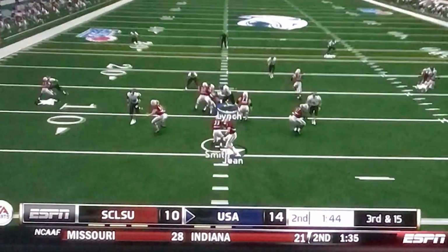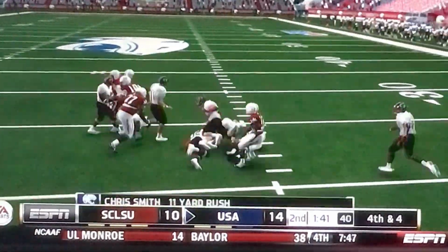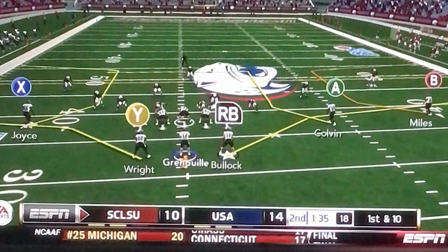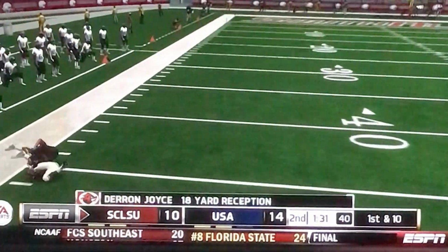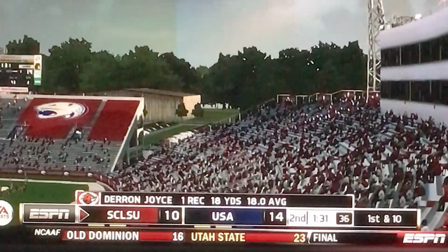Be interested to see what the South Alabama Jaguars do, and they try to run it to the tailback, and he almost gets the first down. Well, I believe that's the longest run by Chris Smith on the day, but they're still forced to punt it away, and here we are on the 40. This time with Darren Joyce, one of the senior wide receivers on this team.